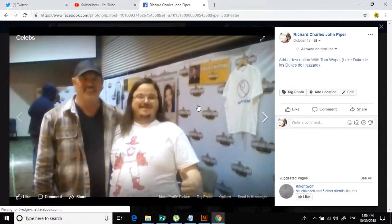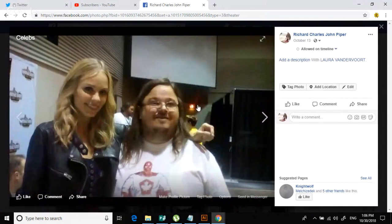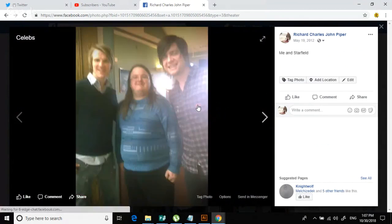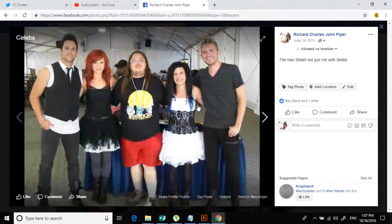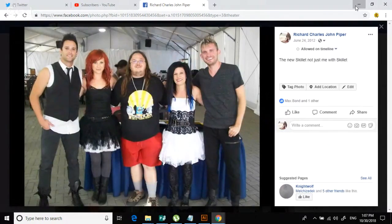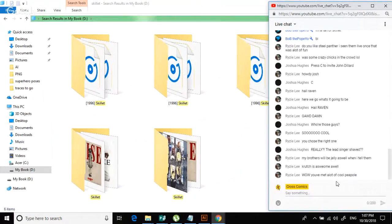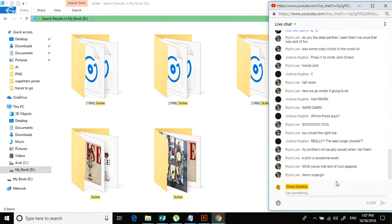Tom Wopat. Supergirl from Smallville. I've got the other photos. Yeah, I think he's more shaved. Yeah, well, I paid to do it. It was more just a picture taking. Hi, how are you?